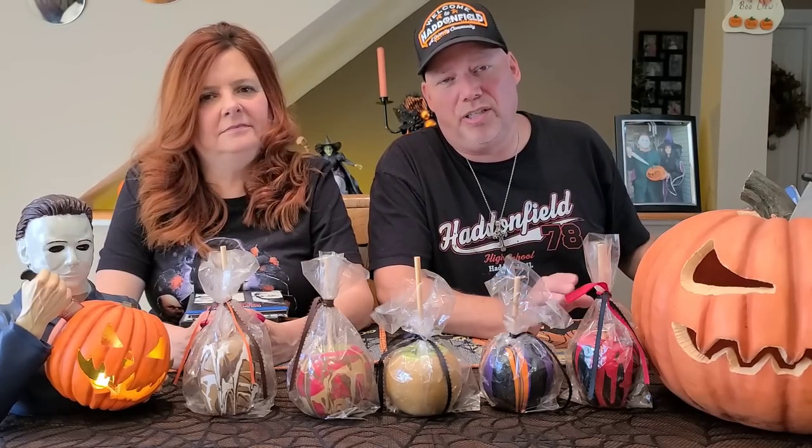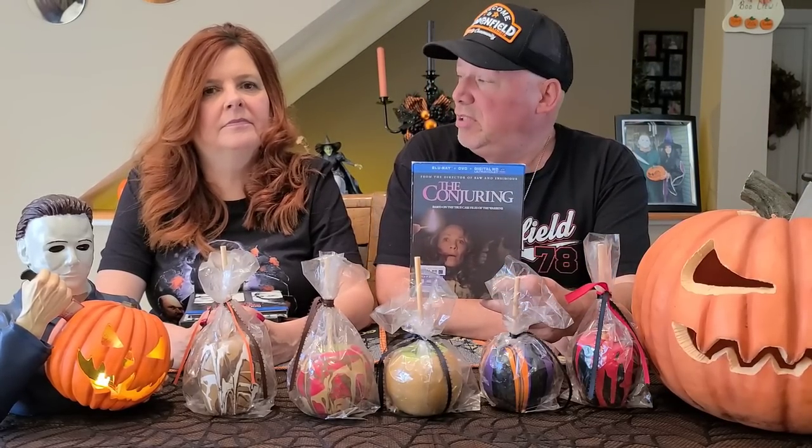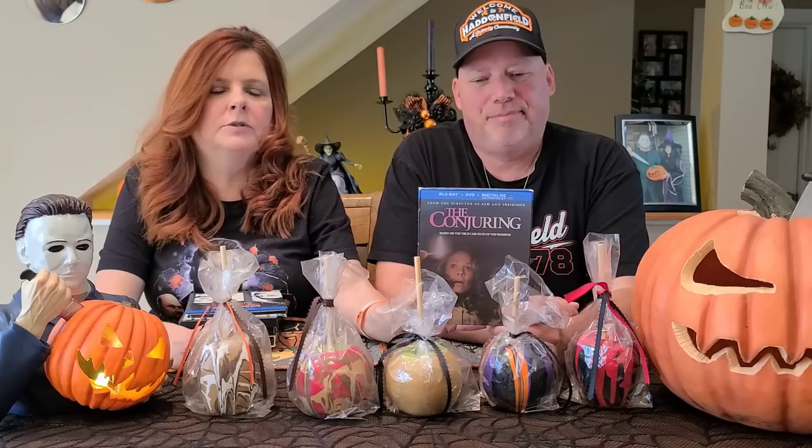One we both agree on that most of you probably have seen, but in case you haven't, is The Conjuring. It's one of the scariest movies probably of all time. It is. The thing about this one, you have the Conjuring series, you have Annabelle, you have the Nun. It just spins off to everything. Each movie kind of brings in the other movies. We met Andrea, older girl that played, well, it's based on her life. Yeah, she lived through all this.